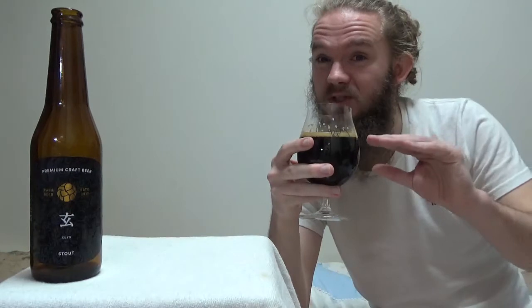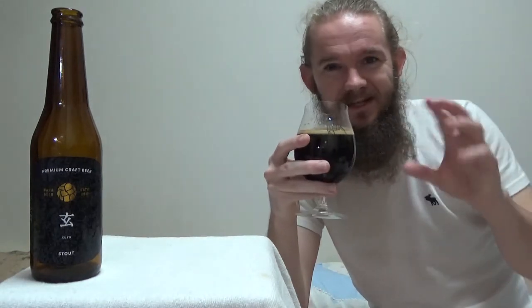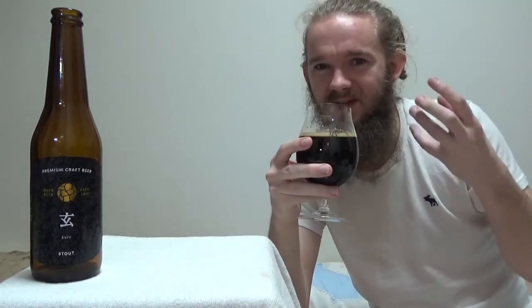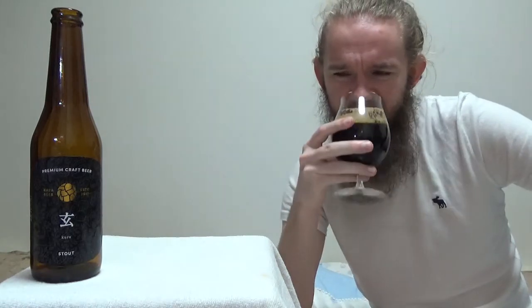You can't get that level of smoothness out of a beer, I think, without adding coffee beans into it, because like I say, carafa malt, which will give you a lot of the same things, just smells a bit drier, but I'm sure we'll figure that out in the flavour.